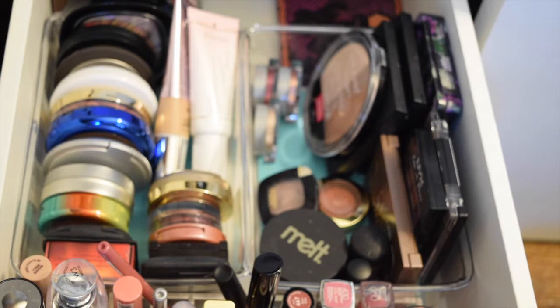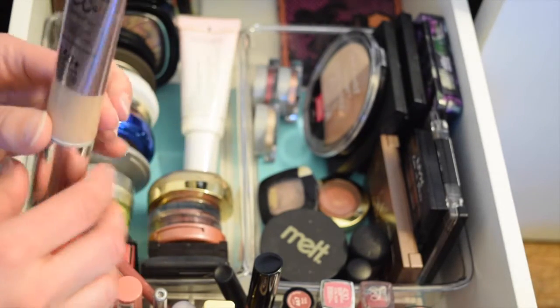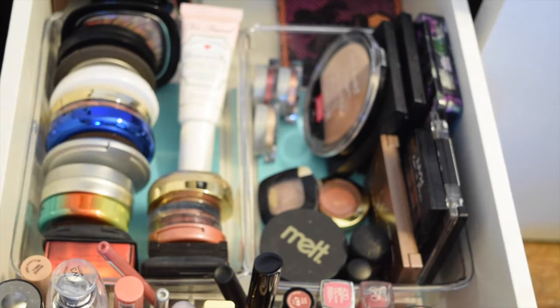Let's see here. Oh, I want to pull my CC cream by It Cosmetics. I want to play with this. I think it will go well with that Smashbox primer. And let's see, what else do I want?